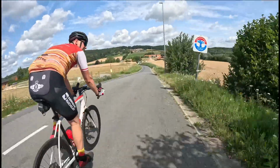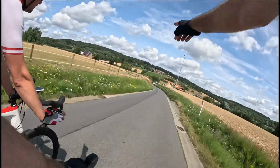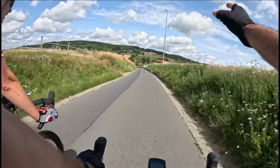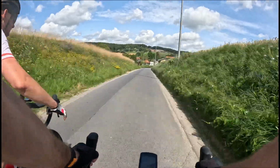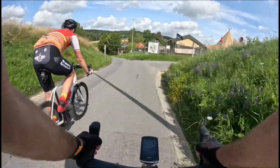Okay, Steven, this next one, long and steep. You can see it up there, Kanarieberg. It's a nice descent, but then it's hell. So take it easy, I would say. It's a long way. Left, right. Left, left, left.